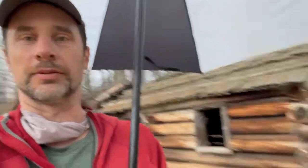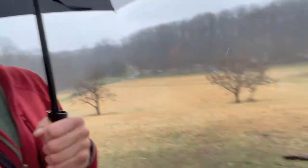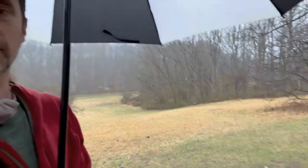So I'm here at the soldiers' huts, and there's 3 full replicas and what looks like the ruins of the 4th, but since they're supposed to be all replicas, I'm assuming that's ruins of a replica. I don't know. I don't think there's any original structures left. But apparently this whole hillside was just covered in these huts to house, I think it said like 1,000 troops from the Pennsylvania Brigade. So I'm gonna go inside one.